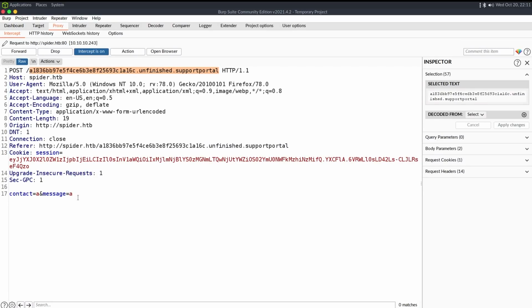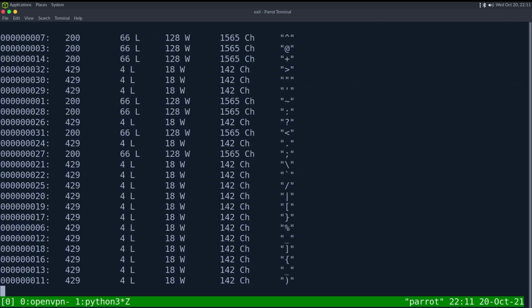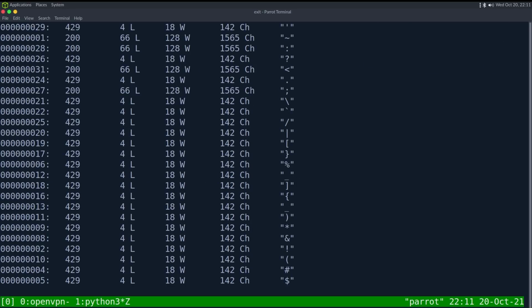And that's where we put this. So I'm going to put the message here. I'm going to put it in single quotes, and then capital FUZZ where we want to insert the data, and then -w for word list. I'm going to do /opt/seclists/fuzzing, then special characters. And we can see we get a lot of errors, 429.